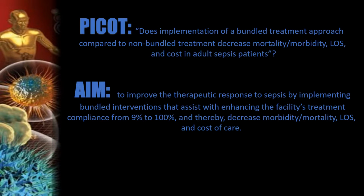So if we could successfully implement a bundled intervention package, we would be more compliant with CMS regulations of treating sepsis, or early recognition of sepsis, from 9% to 100%. Thereby, if we implemented these bundles and were successful with them, then according to research, we should see a decrease in morbidity, decrease in mortality, decreased length of stay, and decrease in costs.